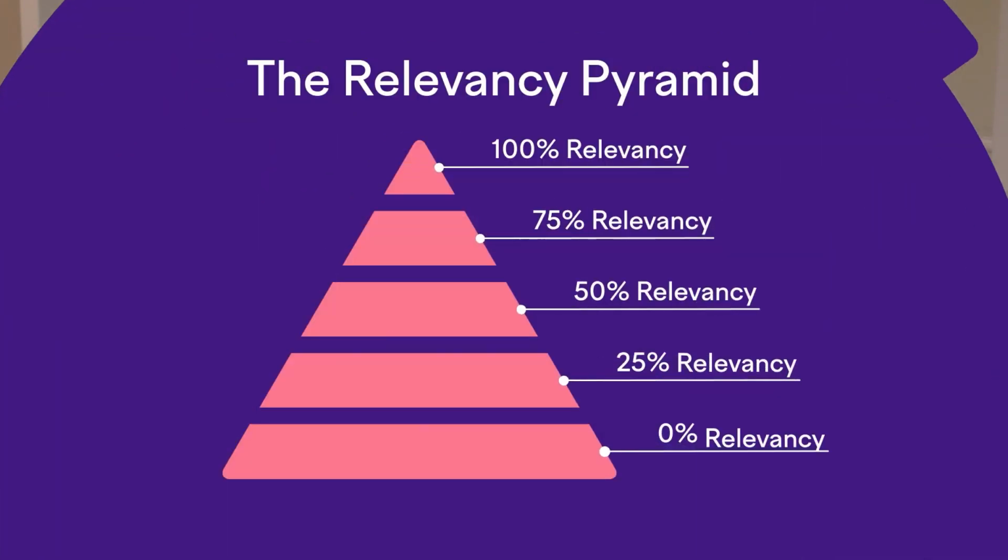So that's why it's important to understand the concept I created called the Relevancy Pyramid. In short, as you go down the pyramid, the link opportunities will become less relevant, but more abundant. And that's why you need to start at the top of the pyramid and then work your way down to less relevant opportunities. Now, keep in mind, getting links from extreme authority websites like New York Times or Huffington Post are always good links, even if they aren't super relevant.